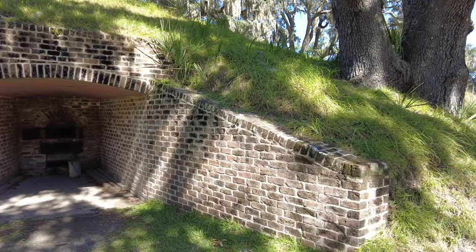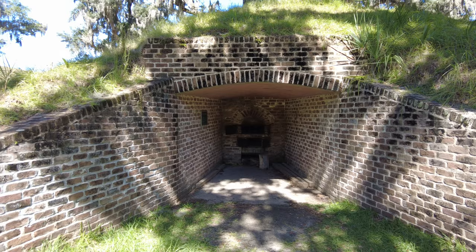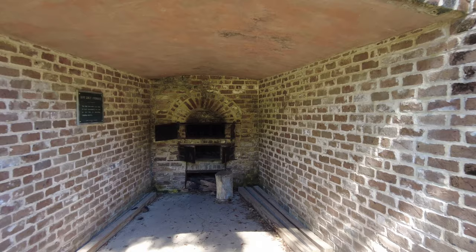That passageway I just went down led to the back of the shot furnace. But it was hot in there. A shot furnace is where you would heat up cannonballs so they would catch ships on fire.